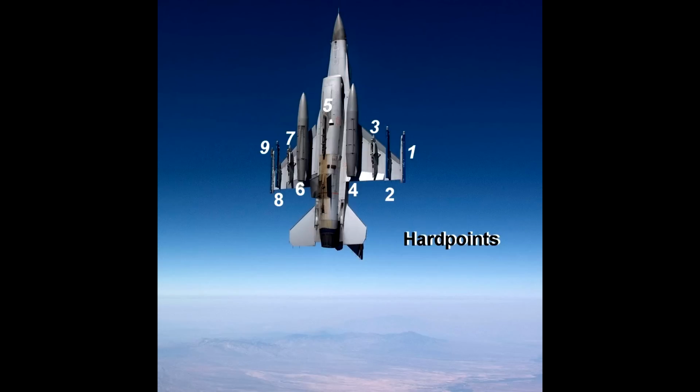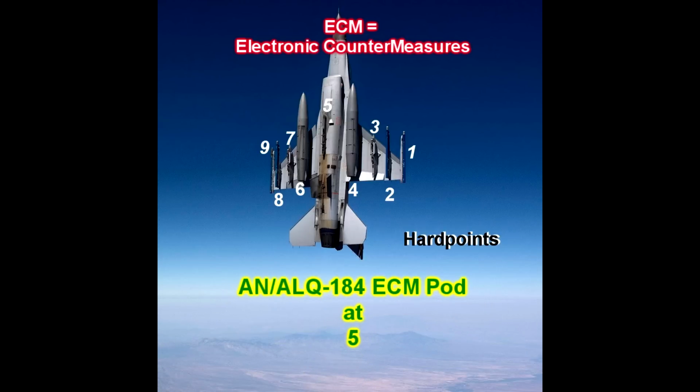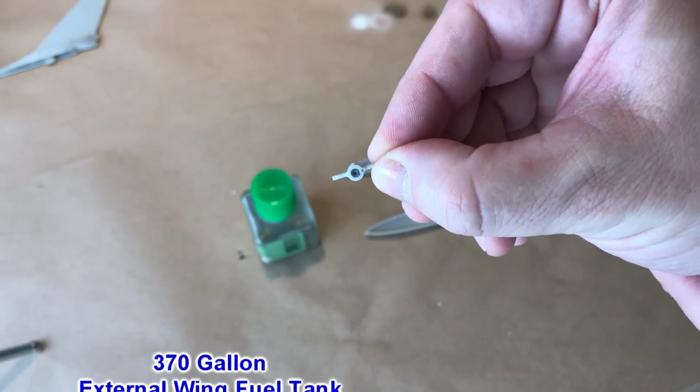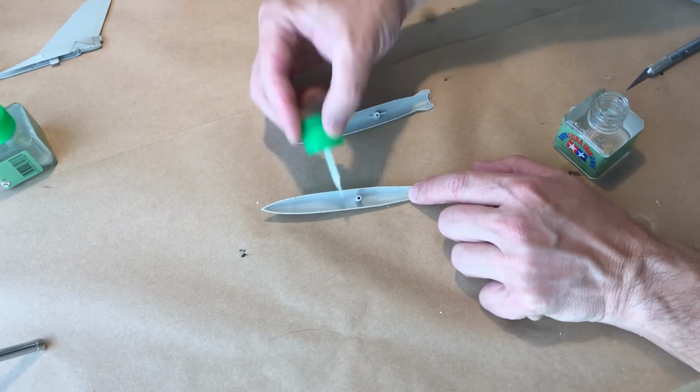For this model, I've decided to load the AMRAAM 120Cs on the wingtips, the AIM-9M Sidewinders on stations 2 and 8, the ALQ-184 ECM pod at the centerline position, and the wing external fuel tanks at 4 and 6. There are no special painted camouflage considerations made for the external stores, and they are in their standard colors, usually gray. This kit contains polycaps for external storage stations 4, 5, and 6.